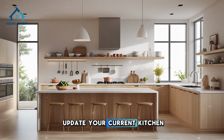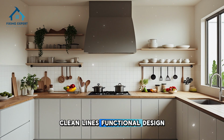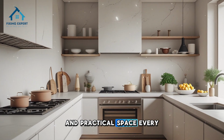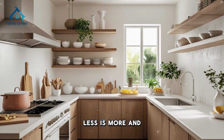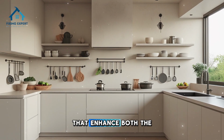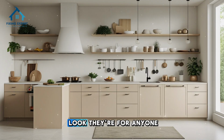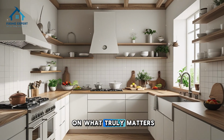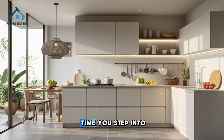Whether you're looking to update your current kitchen or completely redesign it in 2025, the principles of minimalism, clean lines, functional design, and a serene atmosphere offer a timeless foundation for creating a beautiful and practical space. Every year, the minimalist design approach evolves, but the core idea remains the same: less is more. And in 2025, it's about embracing clean, sleek, and purposeful spaces that enhance both the functionality and beauty of your home. Minimalist kitchens are not just for those who want a trendy look. They're for anyone who wants a space that fosters a sense of peace and productivity. By focusing on what truly matters, function, form, and quality, you can create a kitchen that not only meets your needs but inspires you every time you step into it.